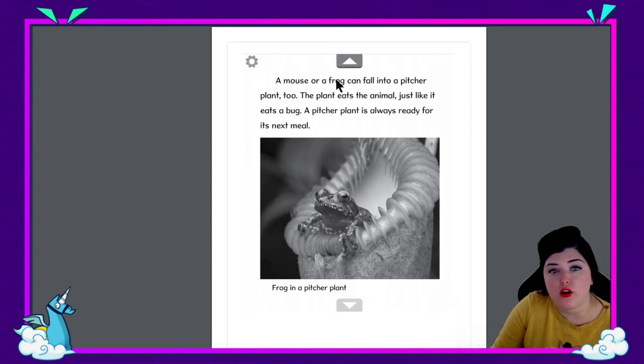A mouse or frog can fall into a pitcher plant too. The plant eats the animal just like it eats a bug. A pitcher plant is always ready for its next meal. Frog in a pitcher plant.